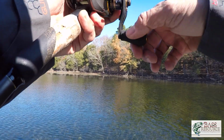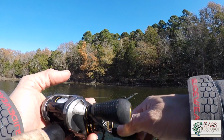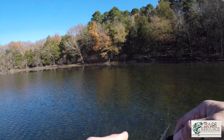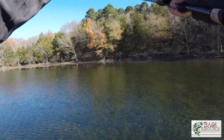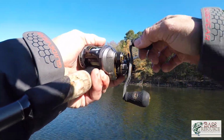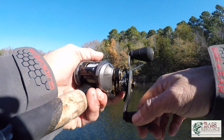Swim bait's a lot of fun, especially in clear water like this. The swim bait is such a natural looking presentation as it comes through the water, and in clear water I think is where it really excels. I've caught them in more stained water too, but in this clear water like this, man, it is hard to beat.